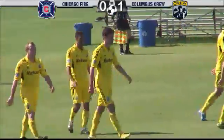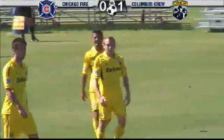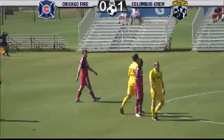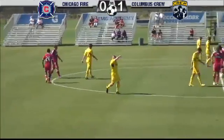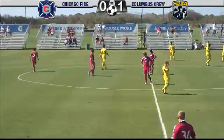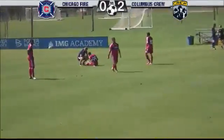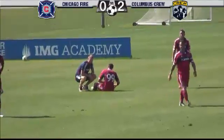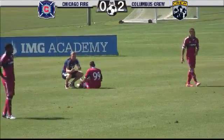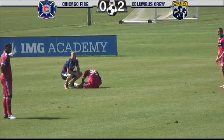Hunter Jumper down on the ground. Fire staff heading out to see if he's okay. Substitution coming. John Gallagher to slide to the left back position. Yazid Atuba to slide to left midfield. And supplemental draft pick Caleb Konstansky comes in and he'll play right midfield.